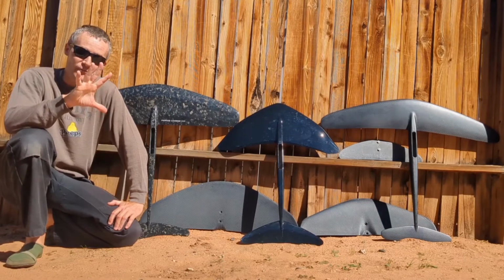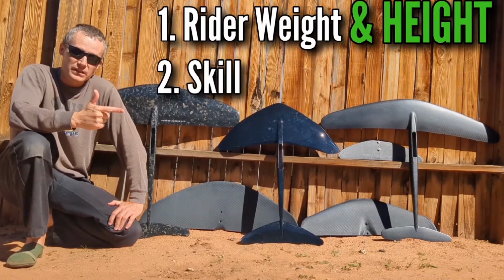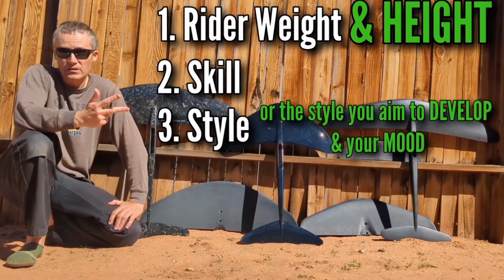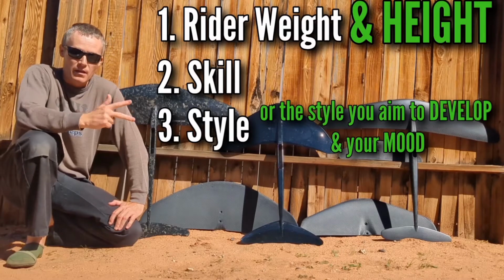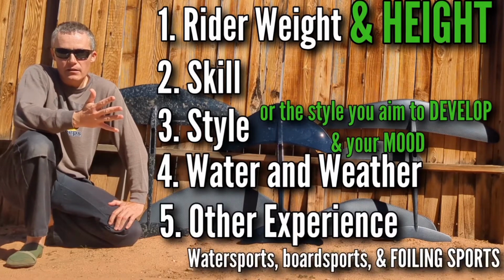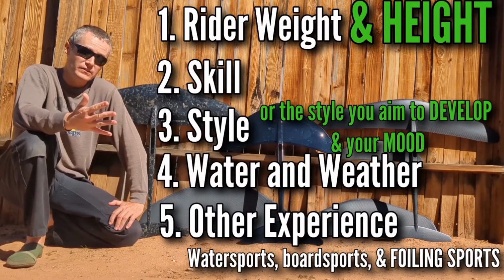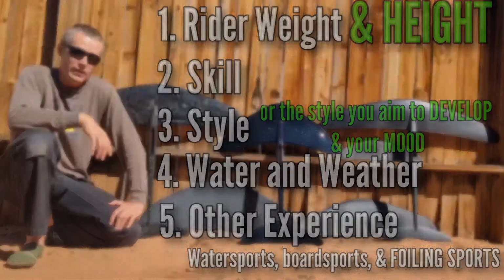And that's going to be based on 5 things. First, the rider weight. Second, your skill. Third, your style, which also has some individual things about style, depending on how fast you want to ride, or if you want to be carvy or surfy, or if you want to explore. Fourth, the water and weather conditions. And the fifth is kind of like style, but it's still separate. And that's going to be your previous water sports, board sports, and even your previous foiling experience, and how all those things will influence your experience with every wing.